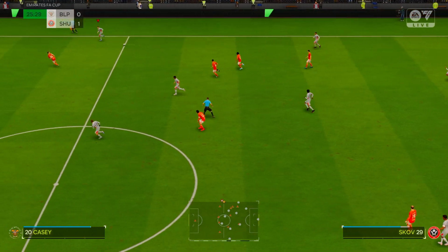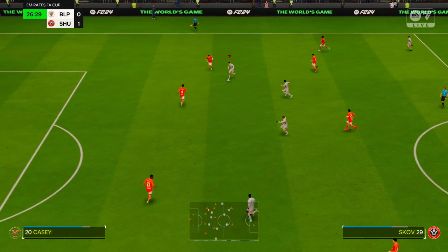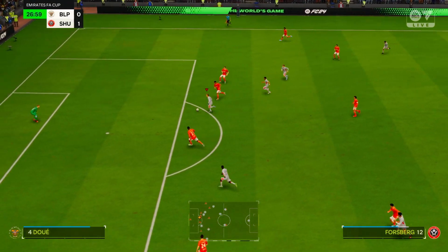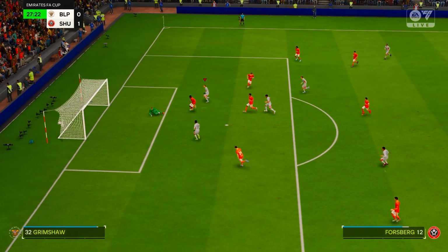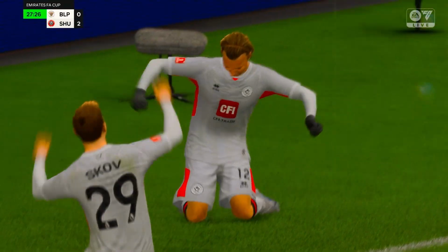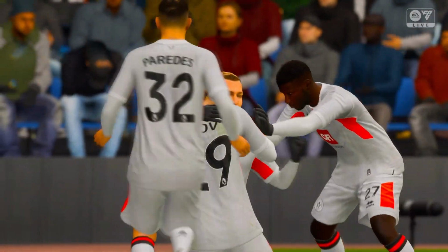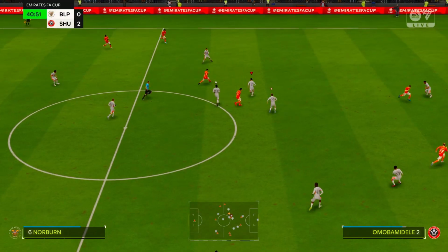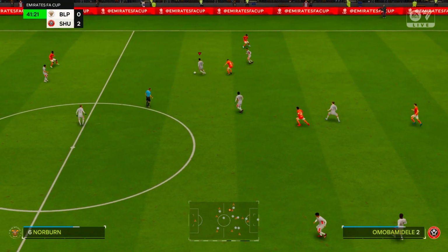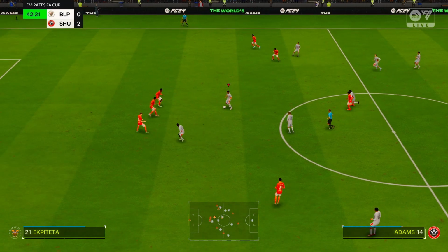Paredes, Skov on the move down the right. Comes infield, great opportunity for a second here. Emil is in support. Emil Forsberg makes it 2. Lovely goal from back to front, and that should see us into the fifth round of the FA Cup. We've been the Cup Kings this year. Oh, Andrew does really well. He's playing really well this season.